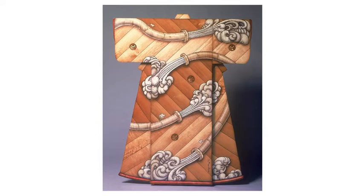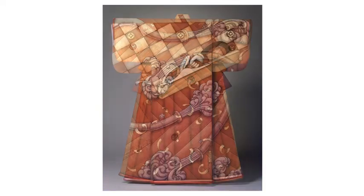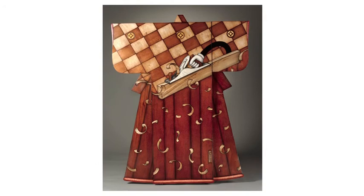Anyway, it was a plane and the wood chips. It's called Mr. Chips, with the wood chips falling down. It was like combining contemporary cartoons with the sensibility of the Japanese design elements and composition. In that particular one, there's a checkerboard in the back, which surprisingly enough is a motif that the Japanese use quite a bit. There were quite a few very old kimonos that had checkerboards in them.